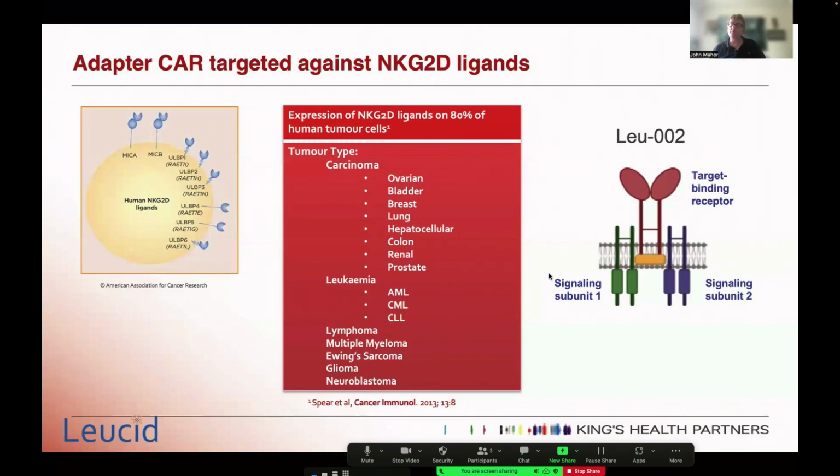An example of an adapter receptor is the NKG2D receptor, which naturally associates with an adapter molecule called DAP10. And we have taken that natural structure as a starting point to build CARs, which retain this adapter configuration. So these CARs are targeted using NKG2D against 8 so-called NKG2D ligands. These ligands are widely expressed in both solid and blood cancers, so we think this is a potentially attractive opportunity to target broadly against cancers using NKG2D itself and this adapter architecture to give us this more natural structure.